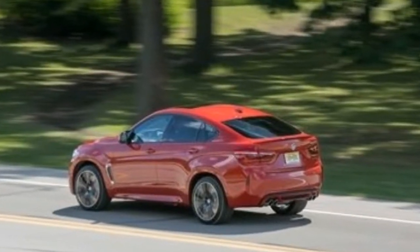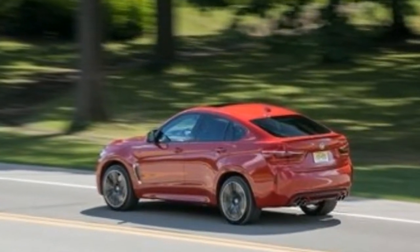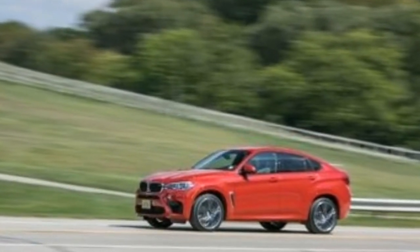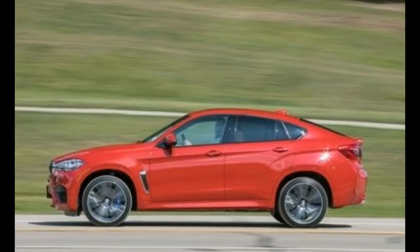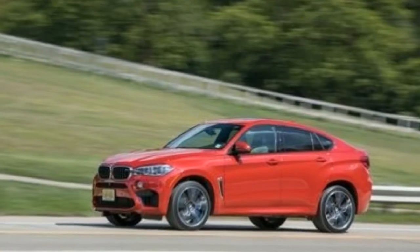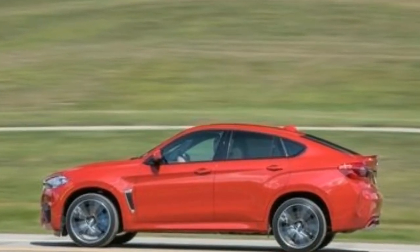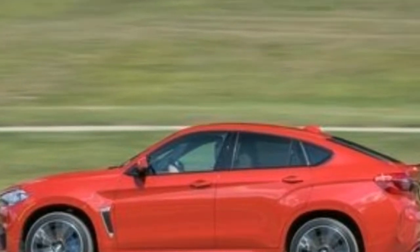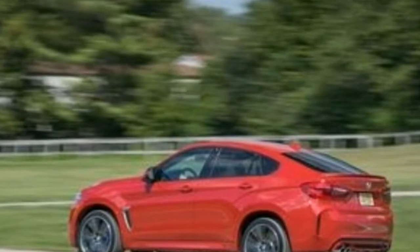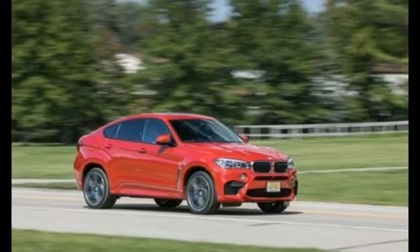The 567 horsepower X6 M's 3.8 second 0 to 60 mph time nearly matched that of the 560 horsepower M6 Gran Coupe. The 5,190-pound X6 M also stopped from 70 mph in just 153 feet, bettering the 795-pound lighter M6 by 15 feet, although that M6 may have had some glazed brake pads, and it circled our skidpad at 0.98 g, 0.06 g beyond what the low-slung sedan was capable of. The X6 M's performance isn't just astounding for an SUV, it's astounding. Period.